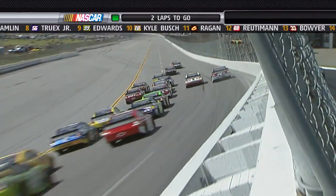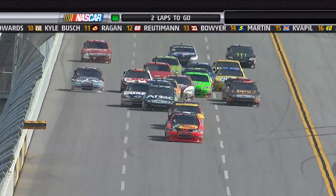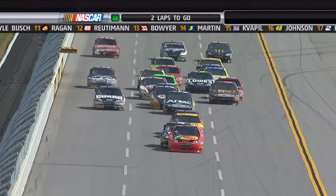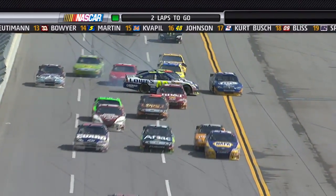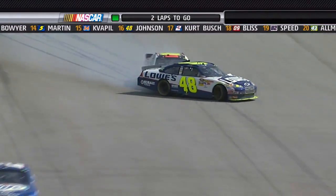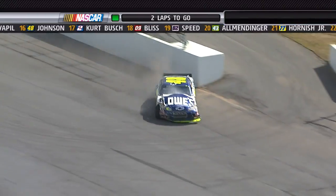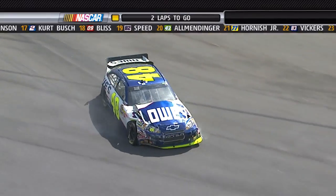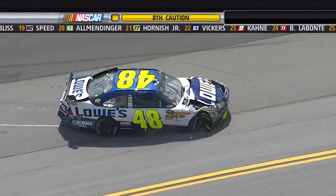Biffle's in trouble. I think Biffle is out of gas in the 16 car. Yeah, he's one of those cars there that could not get up to speed. Looks like here comes Junior to the outside. Everybody else to the inside, and around goes Jimmy. 48. And Biffle, yellow flag is out. We still don't have a race, boys. That is not what those guys at the front wanted to see, though.